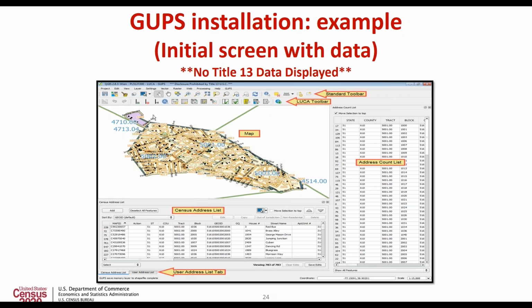This window here will be a map of your local area. You're not going to receive data for anything that is outside of your local area, and you'll be able to zoom this in. It has all of these census tracts and blocks, so you'll be able to see very clearly everything that is happening within your local area. These black dots are all of the residential addresses that Census has for your area that we think are there. And they correspond to the census address list down here.